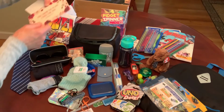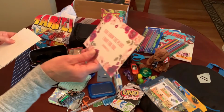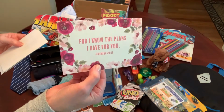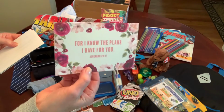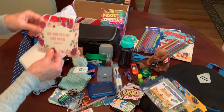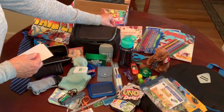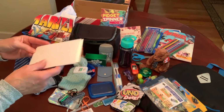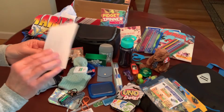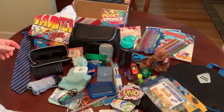And he's got a prayer card for I know the plans I have for you, Jeremiah 29:11. I thought that was perfect for this young man as he grows into manhood and may become a businessman someday. And of course, my letter and photo for this young man. So that is my businessman shoebox packed for a 10 to 14-year-old boy.